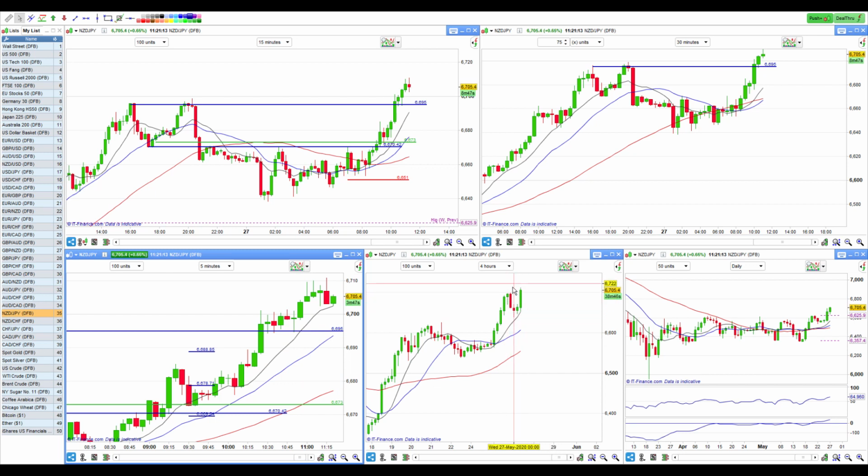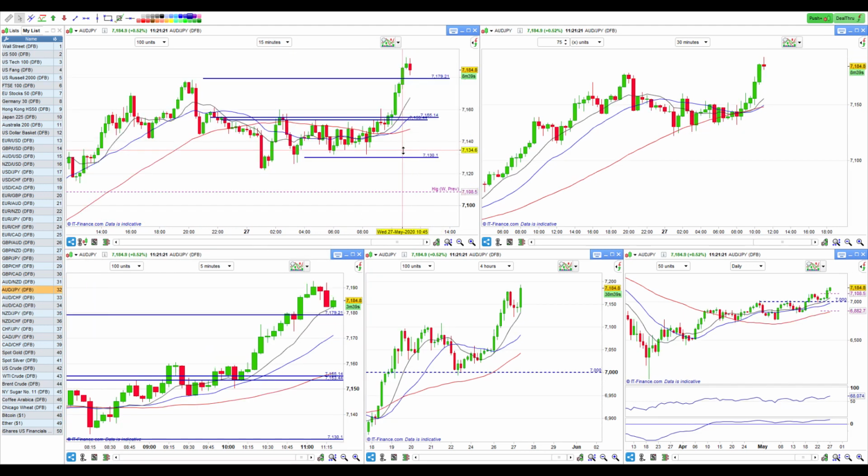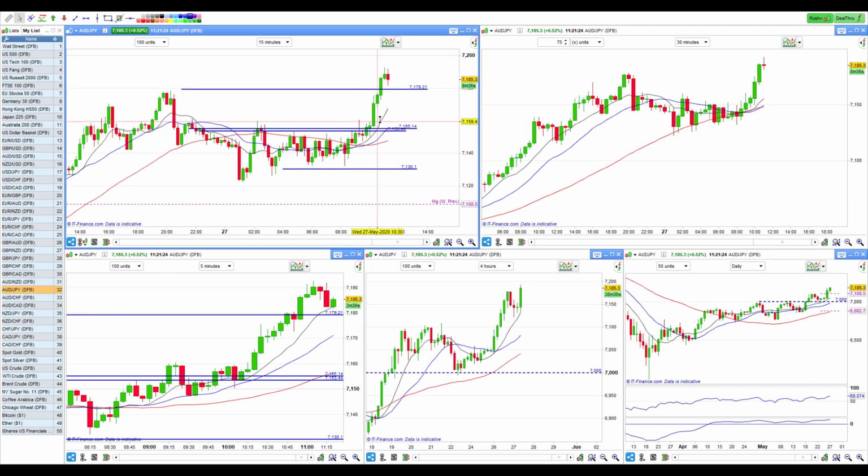You can see here we've broken through past those previous highs. We're looking good on this, a nice solid breakout there. So that was a relatively successful trade. Very nice, very sensible, evidence-based, the way it should be. The Aussie Yen one is also closed out. Sorry, it's open. I still have that one open.